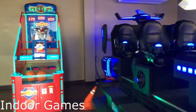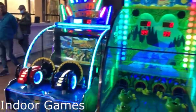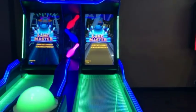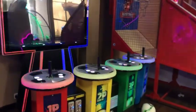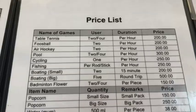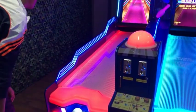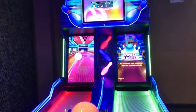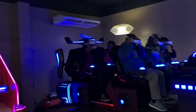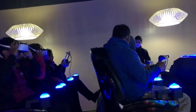Not far from the Cineplex lies the indoor game zone, and there are these very cool video games and rides here. The best of them was this one where we watch a 90 movie through the VR and kill monsters. It feels very realistic and was a phenomenal experience.